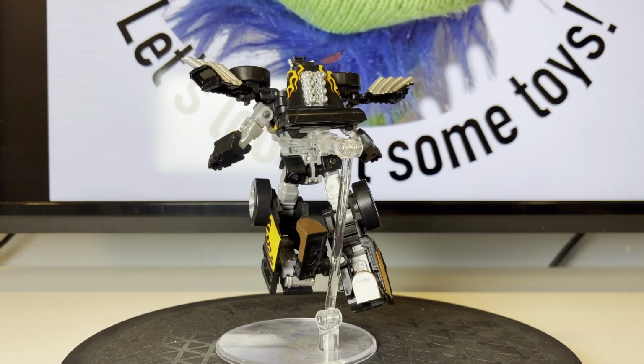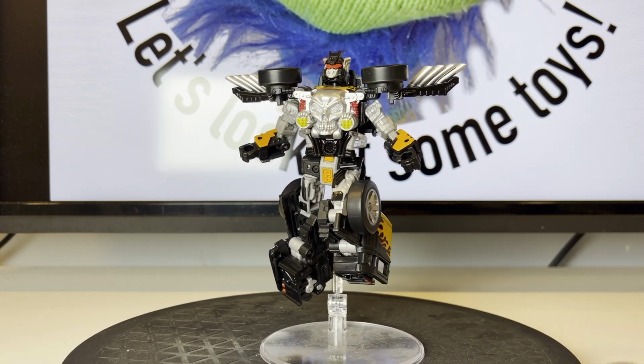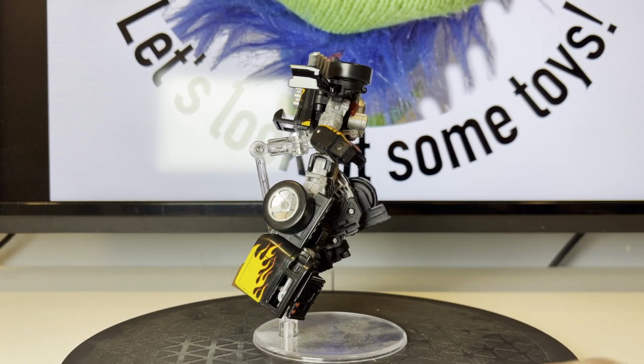Oh yeah, we forgot to mention that there are like half a dozen or so of these different Hot Wheels collaboration figures out there. They're all based on existing Hot Wheels cars. Yeah, and they're all priced about $10 more than mainline deluxe class figures hanging on the peg next to them.